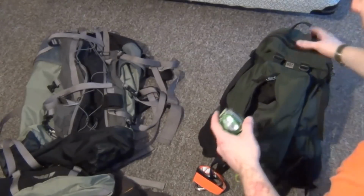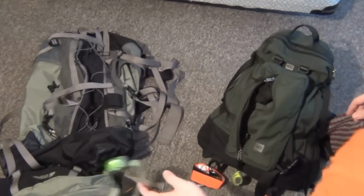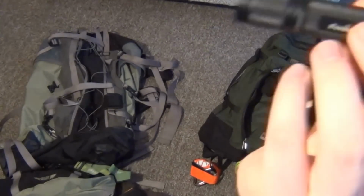What else we got in here? We have a head flashlight, and this works on AAA batteries, but it's good if you want to have your hands free. I also upgraded the flashlight. I got the Phoenix, what is this, the E12 in there.